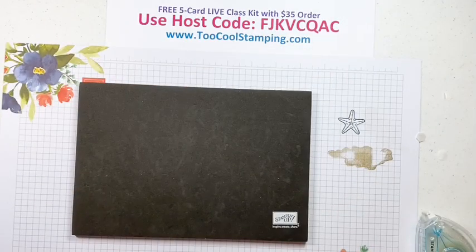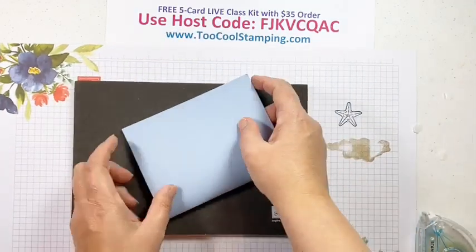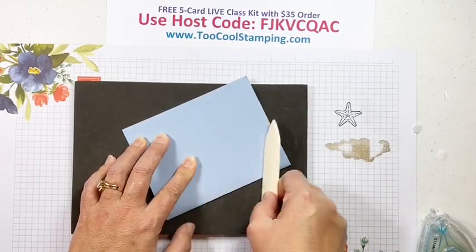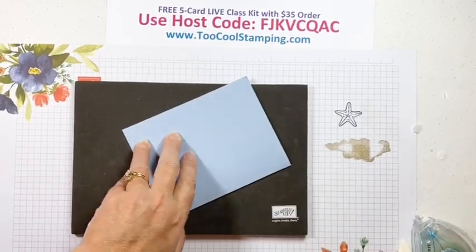All right, so our next card is going to focus a lot on the dies and how beautiful that background is, and also our beautiful designer series paper. So we'll start out with Seaside Spray for our card base.